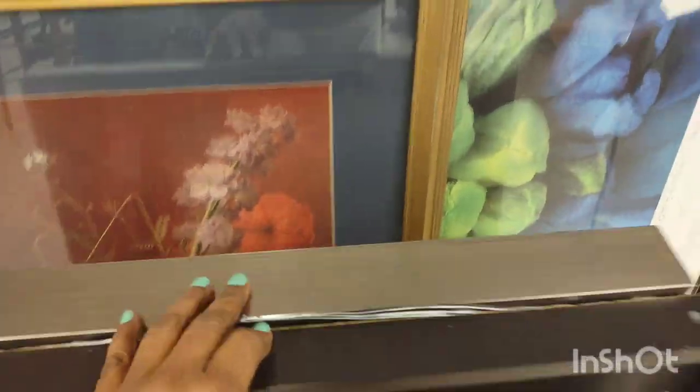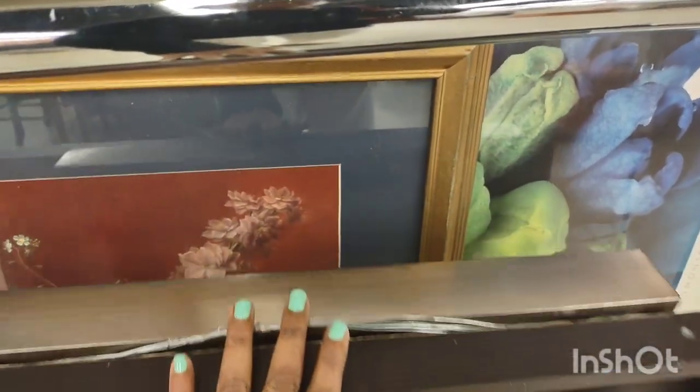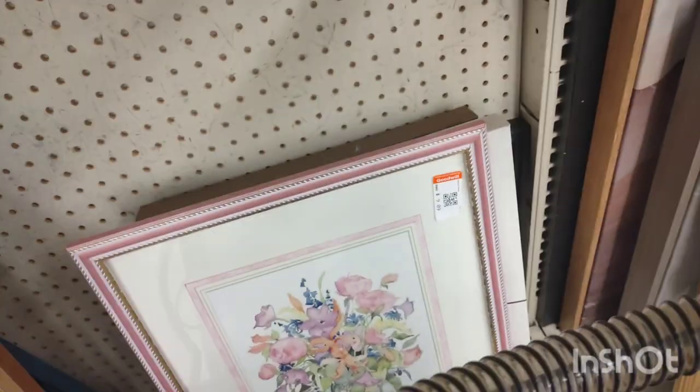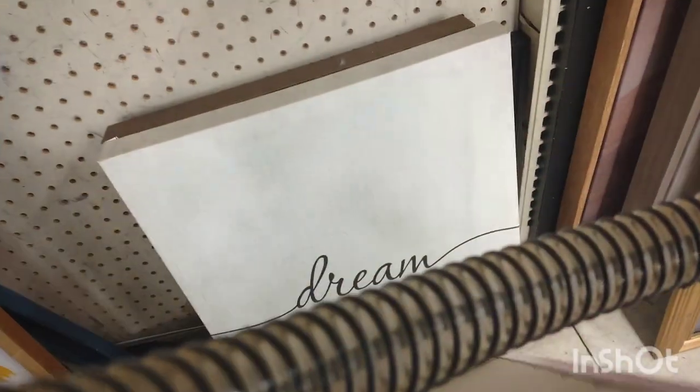In this section, I found a few cute things, but I didn't purchase anything. I was having difficulty. The way they have the stuff stacked, as soon as you touch it, it starts falling. You have to have a lot of strength to hold it to get to the ones in the back. Like this one, I had to squat down because I didn't want things to fall or break.